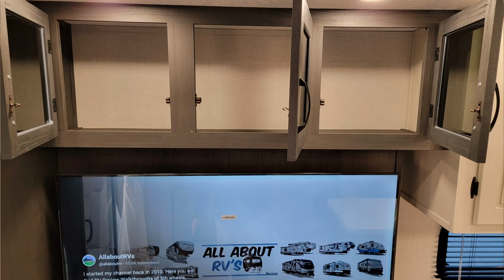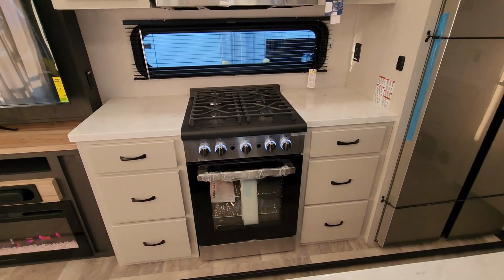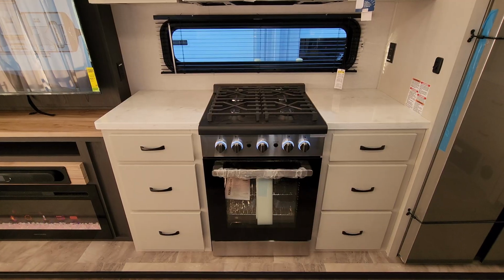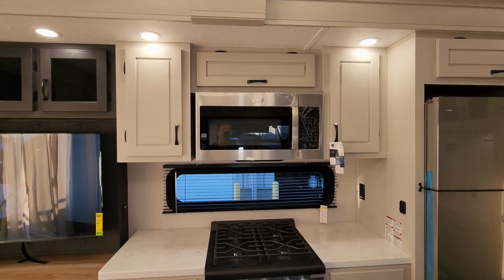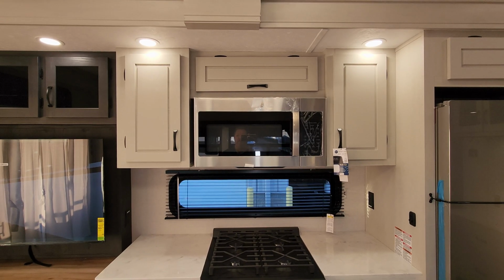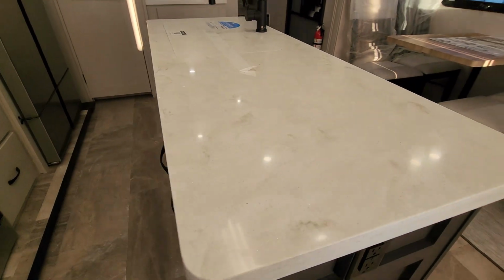You're going to have some overhead cabinet space up there. You have a large oven right here, GE oven with 6 drawers. You're going to have also the 4-burner gas stovetop. You have a nice window back there. And you're going to have the big GE microwave right here with some storage around and above that area as well. A very nice solid surface kitchen countertops here.